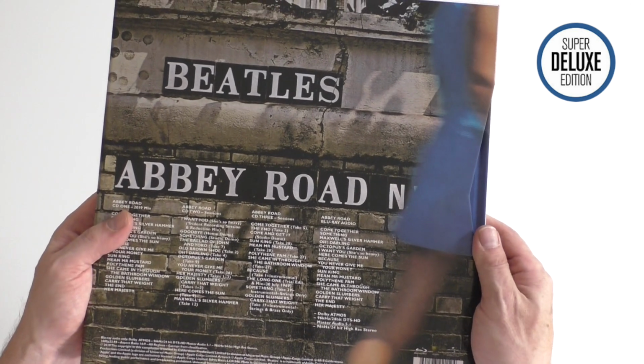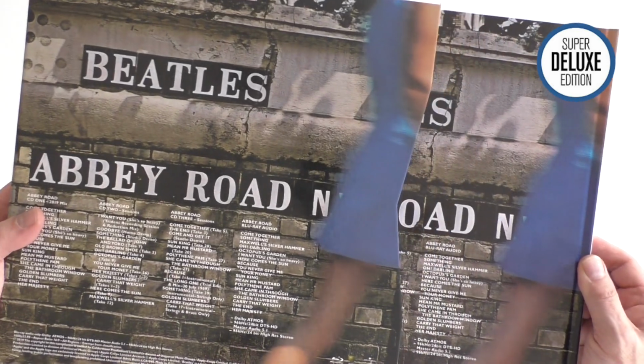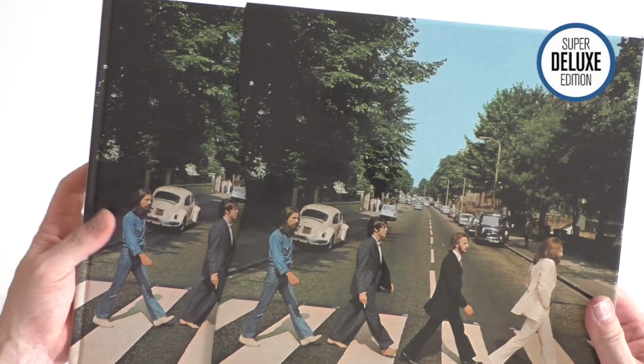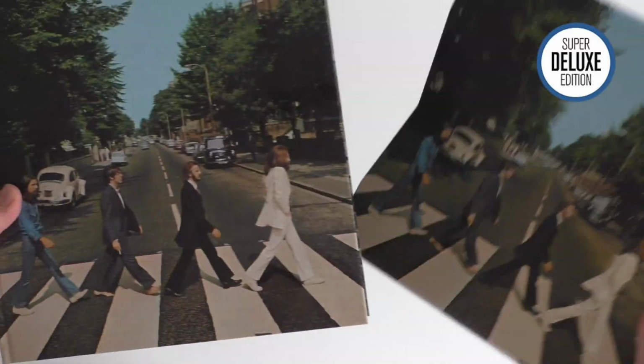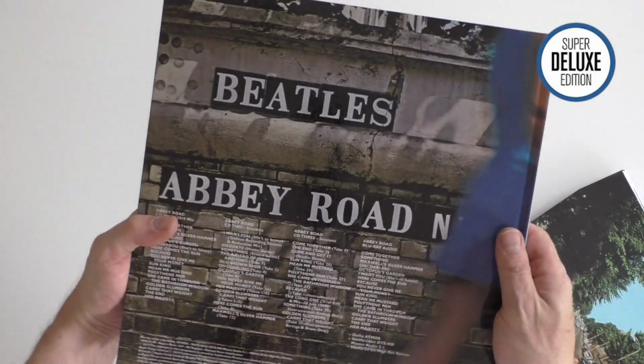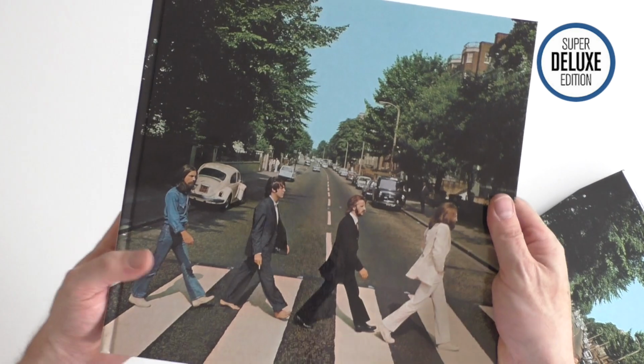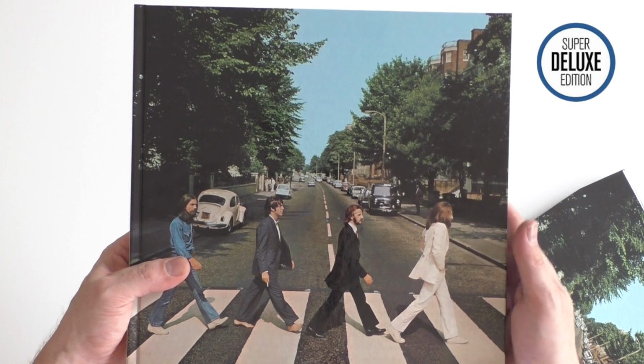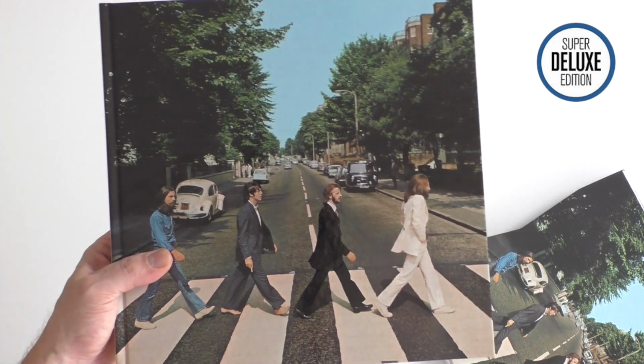They basically ditched the DVD after Sgt. Pepper, so this is just 4 discs. If you haven't got a Blu-ray player, the question is, why not? It's definitely worth investing. So let's take a look then at the book. This is effectively a book with 4 discs in the inside of the back cover, so you can see that in a second.